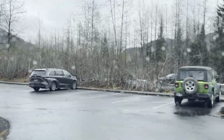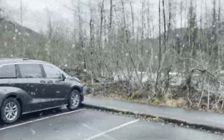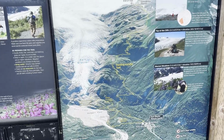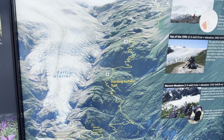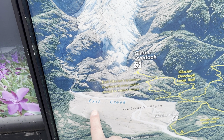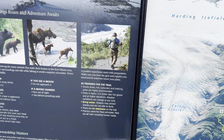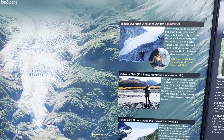Nice thing about this time of year is there's nobody here hardly. It just opened a little while ago. So I'm gonna park, I'm gonna go in. So when I moved here in 1999, the glacier was right about here. So in the last 26 years, it's receded about that much. And I've seen bears out here and all kinds of fun stuff.